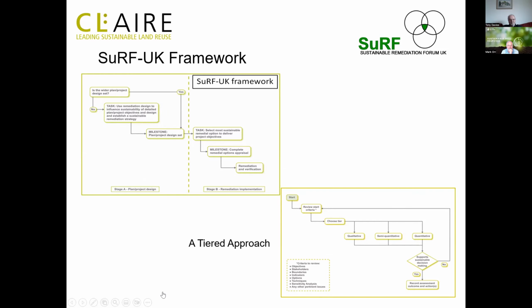But it also talks about a tiered approach. It's very, very important to start simple. Don't get complex. You don't need to be complex. Do things at a qualitative stage if you can. If you're making decisions, do it as a simple staged approach. Don't go straight away to carbon counting or life cycle analysis. It's fine, it's got its place, but try and stay simple to get your big quick wins.